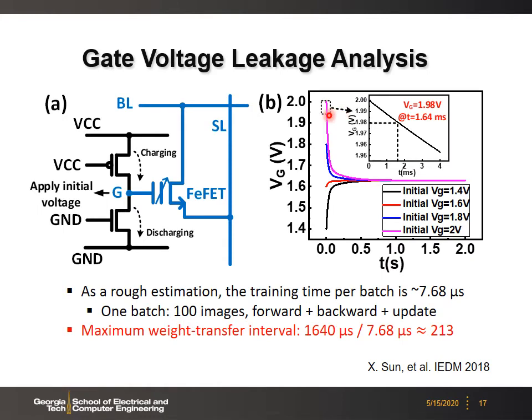One concern we raised earlier is the leakage of the gate voltage. So here we do the SPICE simulations to analyze the decay of the gate voltage through the leakage of those transistors. As you can see here, the voltage of the gate may decay over time, and we found it to decay by 1 LSB step, that means 20 millivolts. It takes like 1 millisecond.